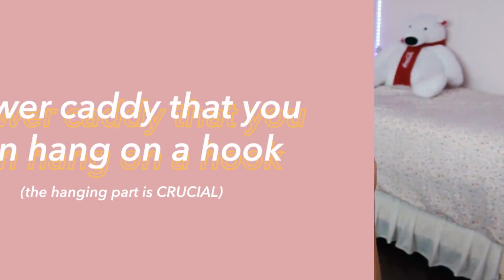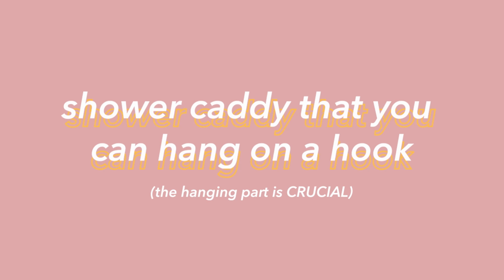First up on the list is a shower caddy that you can hang on a hook. If you are already pretty deep into the whole of what to pack for college, how to pack for college here on YouTube, you've probably had multiple people tell you, I have the hard plastic one or I have the soft fabric one, and I'm here to tell you that it does not matter. The only thing that matters is that you can physically hang it on a hook, because if it cannot physically do that, you are going to have to put it on the dirty, nasty, grimy ground of a college bathroom, and you don't want your toiletries touching that ground.